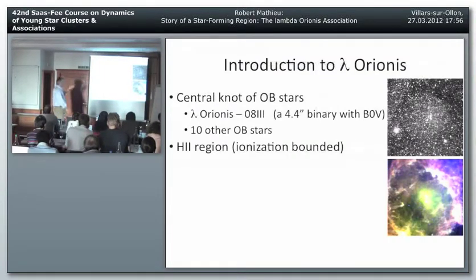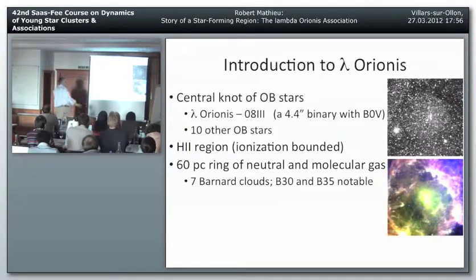There's an H2 region, which I showed you in the previous picture, that's ionization bounded. That's driven by Lambda Orionis itself. There's a 60 parsec ring, so that's a scale to keep in mind here. This is about 60 parsecs across. Of neutral, there's actually an H1. The very first thing that was discovered was probably the H2 region. And then in the 50s, there was an H1 ring that was discovered outside of this molecular ring. And there's quite a few Barnard dark clouds, which I'll show you in a moment.